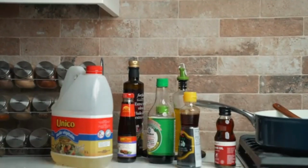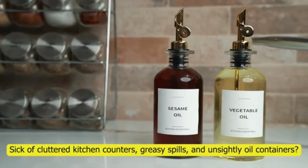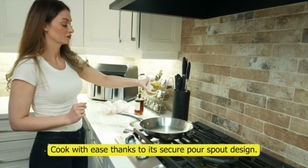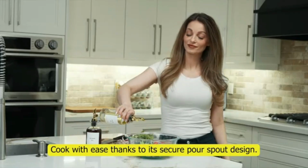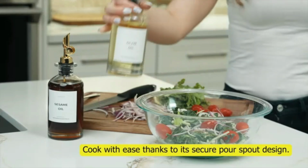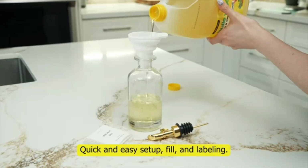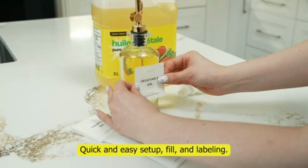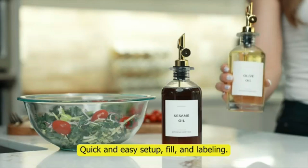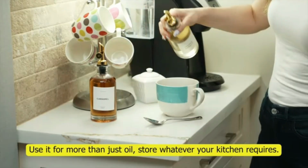With a capacity of 355 milliliters, it strikes the perfect balance between size and usability, making it suitable for everyday cooking needs without taking up excess space. The dispenser features a stainless steel spout designed for precision pouring, ensuring that every drop is utilized without messy spills. This thoughtful design is particularly beneficial for those who prefer to control the amount of oil they use, whether they are sautéing vegetables or drizzling oil over a salad.